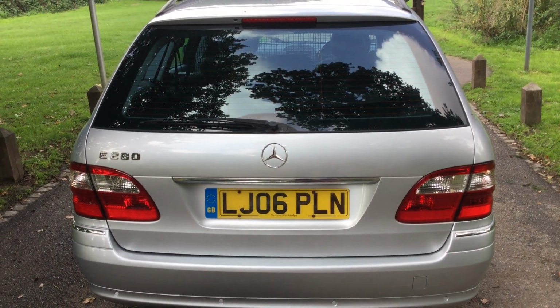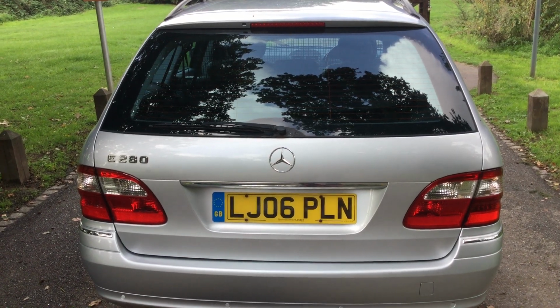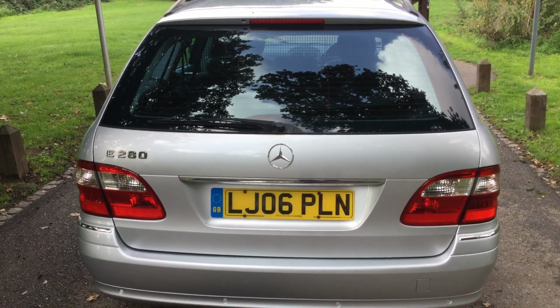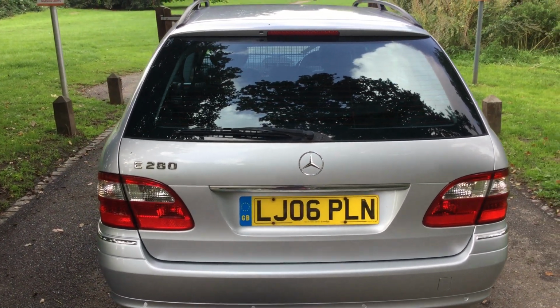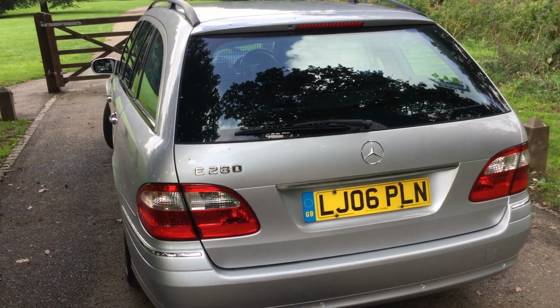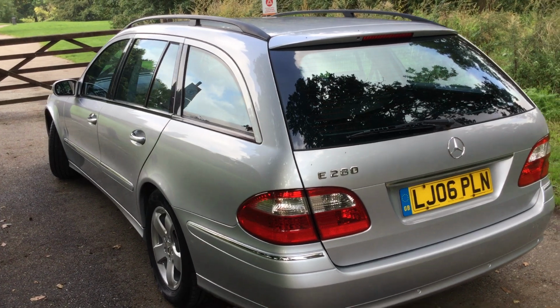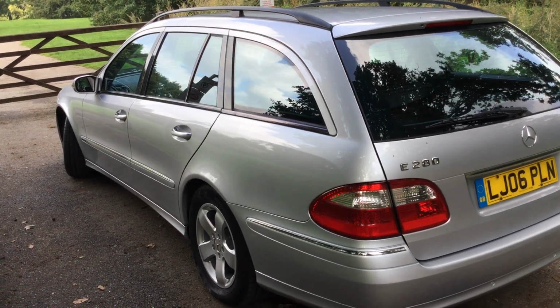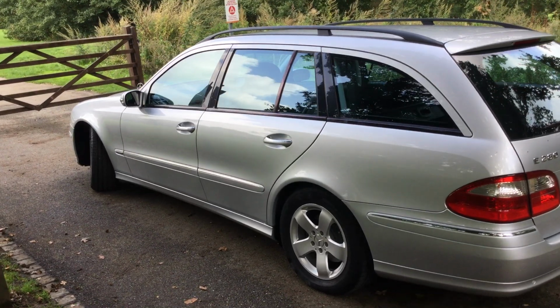From memory, it's got a long MOT up until July, I think, of 2019. There are no advisories on there. Yeah, you'll see the service history. Everything has been done at Mercedes-Benz prior to our ownership, everything. So it really has been looked after in terms of servicing work. Look, at the end of the day, she is 12.5 years of age. It's not going to be a brand new car when you do come to have a look at it.